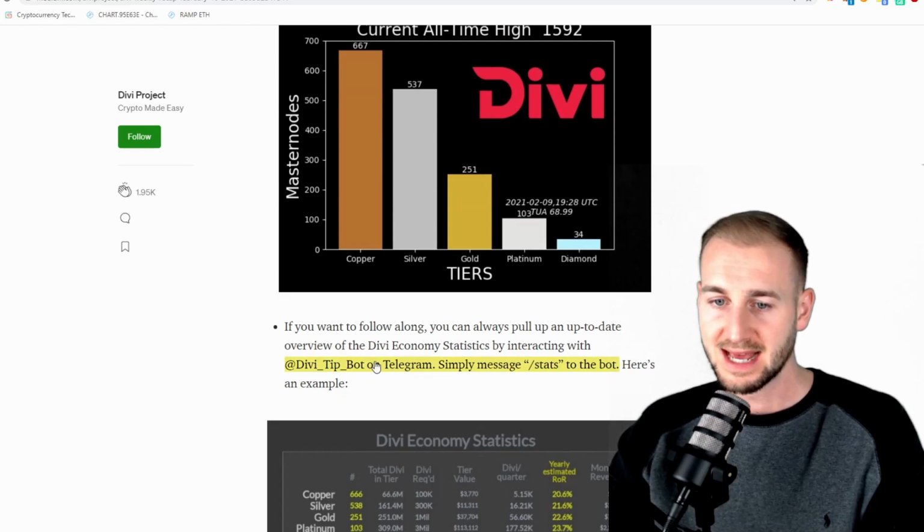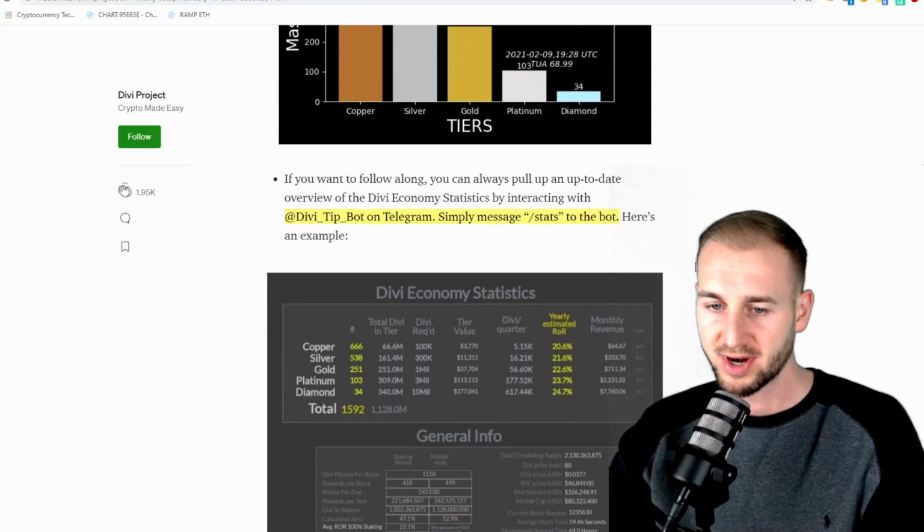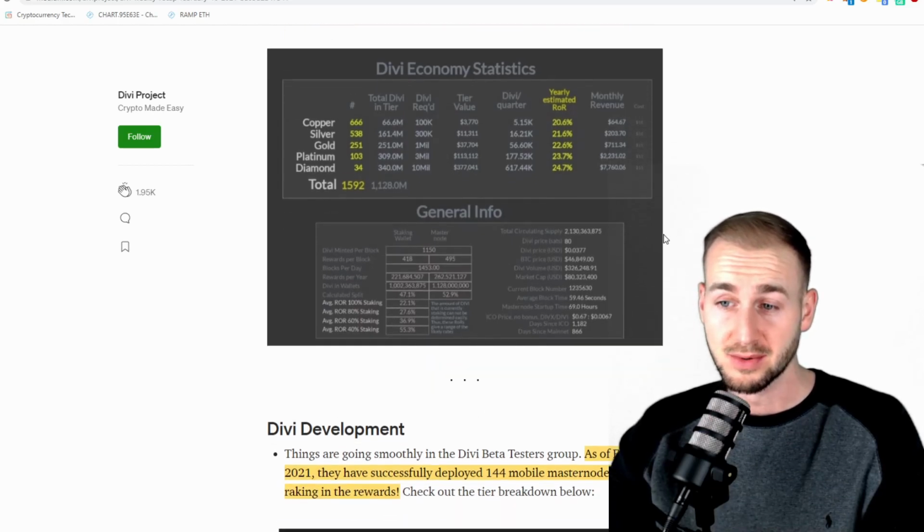And it also says that you can pull up these kinds of stats if you go to the @DiviTipBot on Telegram. So just type that into Telegram in the search bar, and then you can go to stats, just type that in /stats, and then you can bring up these stats for yourself, which is pretty cool and a nice way to keep up to date with all the metrics. You can see over 1.12 billion Divi now locked up in those masternodes.